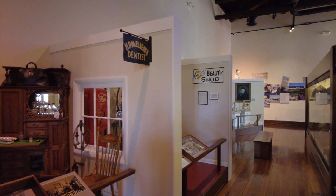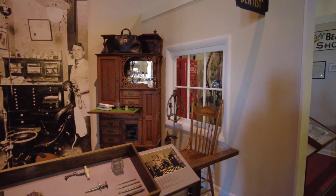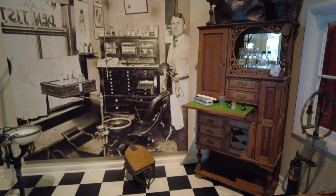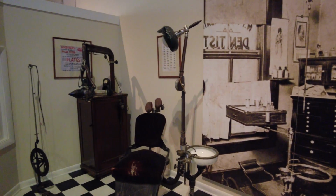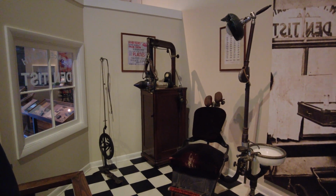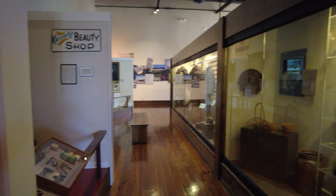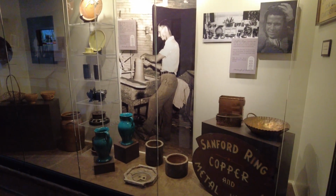H.P. McElreath. If I mispronounced that, I'm sorry. You got a dentist, look at some of these tools from back in the day. Oh. Those are so much worse than they are. And look at the old x-ray machine. And, you know, some of these drills were foot powered, not air powered or high speed like they are now. And we are not too far away, so of course we're going to have copper.